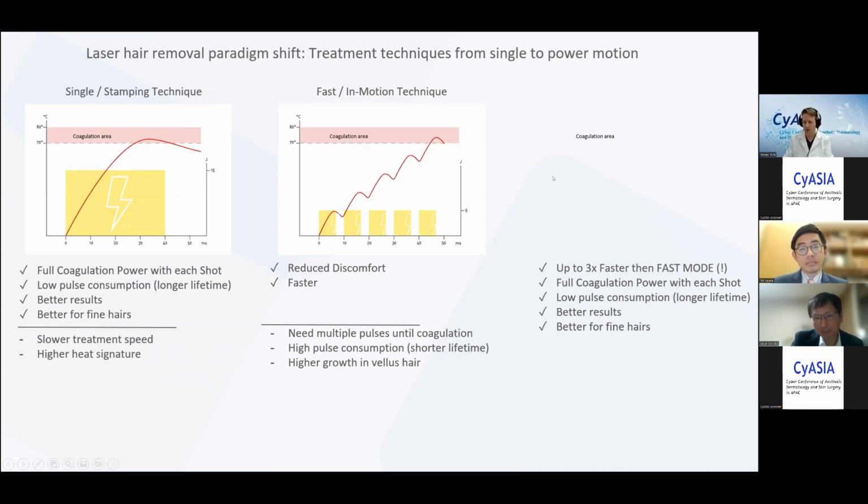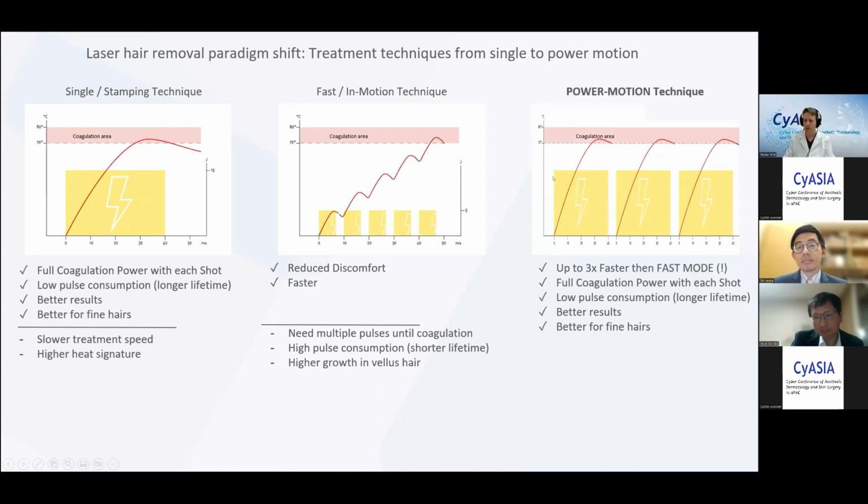And now I will show you the next move. The next move is power motion. You have up to 3 times faster, full coagulation every time, better results. But I can tell you power motion 12,000 times, but until you see it, you won't believe it. So I'm going to show you a movie soon.